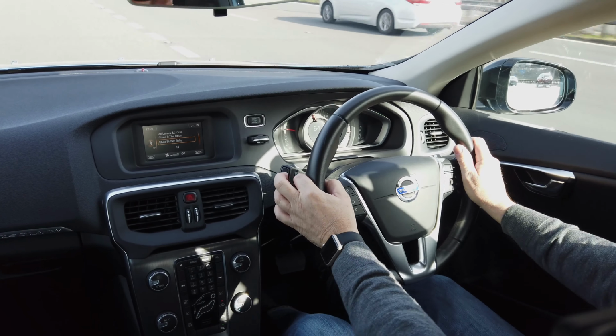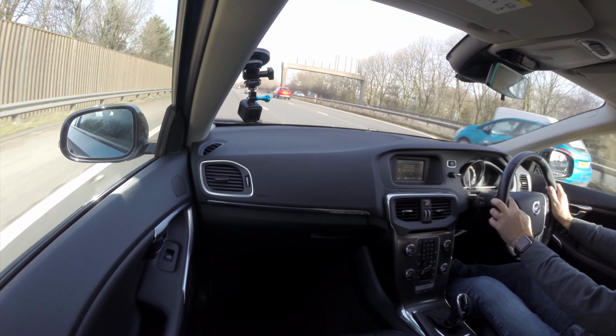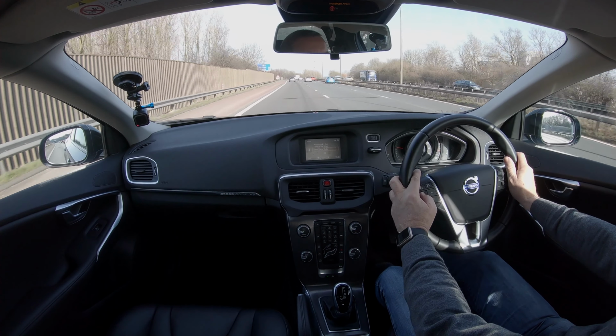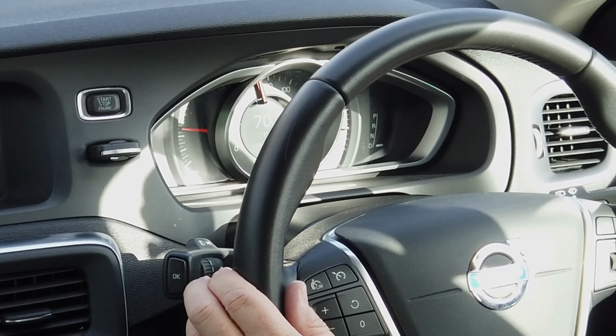Way here, and then we've not got too much time, so cruise on. There we go. Set the cruise. Just increase it to 75. Goes up in 5 mile increments there. So we're doing 70 miles an hour. 2,000 revs.